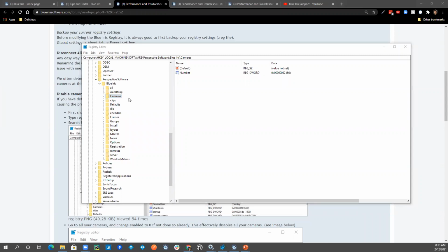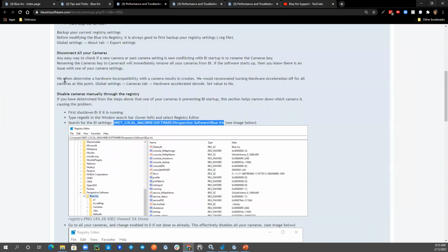So the next step in the process is, and this is a very good tip as well. In that whole scenario I talked about where there's a Windows update and the hardware was causing a conflict, so the startup wouldn't work anymore, at this point, when I had Blue Iris up with no cameras, I would go into global settings, cameras tab, hardware accelerator code, and turn it off. I would turn off hardware acceleration for all of them to narrow down the problem. We know it's a camera conflict somewhere, but it could be that camera with that hardware causing the issue. So this is another step to narrow down the problem and get to the root cause. We turn off the hardware and simplify the scenario.